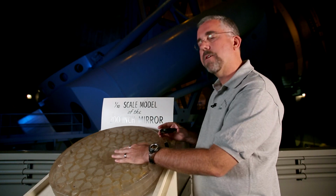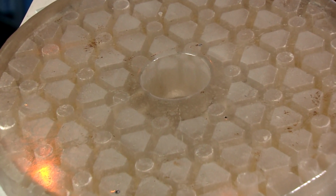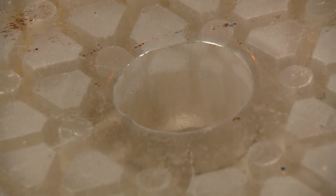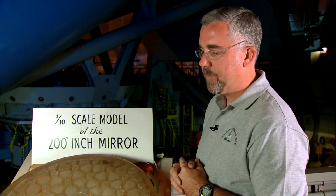And this is called the Cassegrain hole, or the Cassegrain opening to the telescope. So the 200-inch Hale telescope is called a Cassegrain style telescope because of this one design feature. Back in the 1920s, the largest telescope in the world was again a 100-inch telescope of this very similar design.